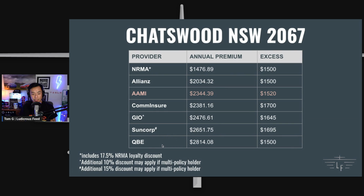And finally, QBE, the most expensive of the lot, $2,814.08 with an excess of $1,500. Of course, with each of these situations, if you increase your excess, then your annual premium will go down as well in general. So this is the spread, as you can see, between the 7 insurers that I could find online quotes for a rear-wheel drive Tesla Model Y for Chatswood, New South Wales, postcode 2067 here in Sydney, Australia.